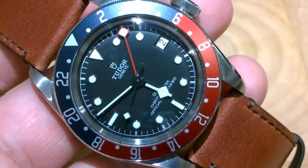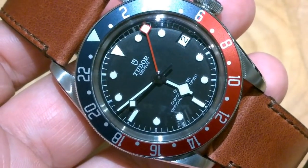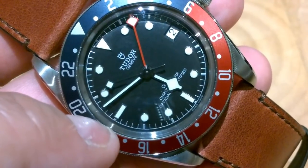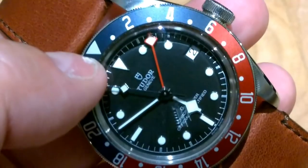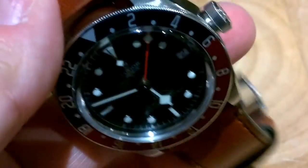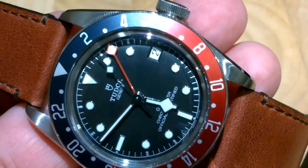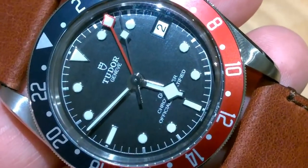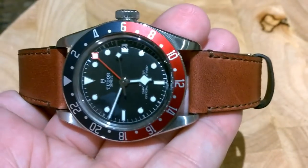Tell me this: the snowflake hands, yes or no for you? I like the snowflake hands, without doubt. Okay. The blue for the insert, yes or no? Yes, I like the blue. Oh, you like that blacky blue? Yes. It's different from my other one. Okay, differentiates it. So the size? I want it to be exactly this, because this is a good size. 41. It's slightly bigger than the vintage Pepsi you've got. Yes, so it's a good size. It's in between a GMT and the Sea-Dweller and so forth.